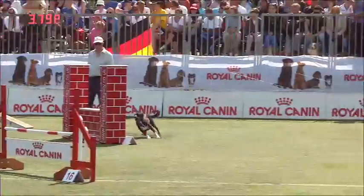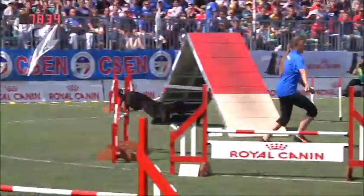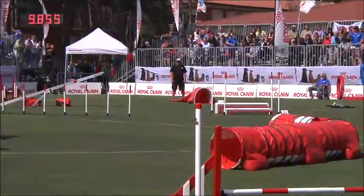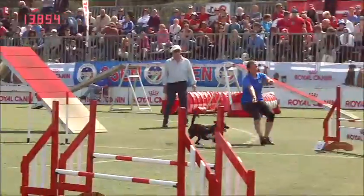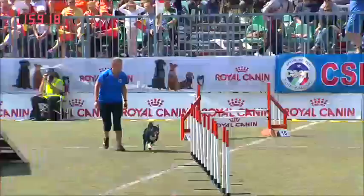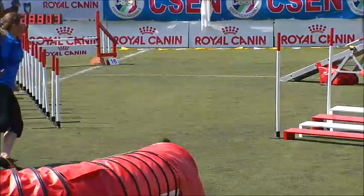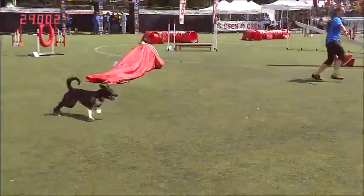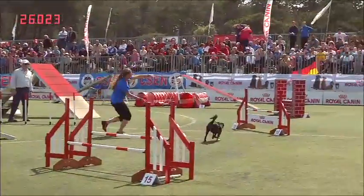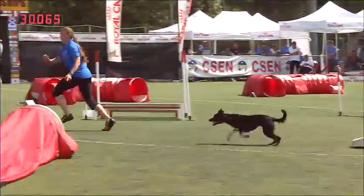From Scotland, this is Bonnie Quick. That's the handler. Ivy is the dog. Maybe the dog should be named Bonnie Quick as well, making quick work on this course. A little wide there after the chute. That'll take up a little time, but keeping up the speed.